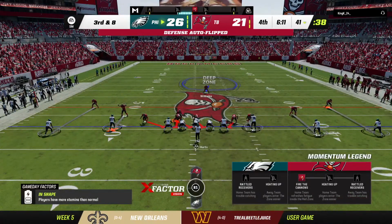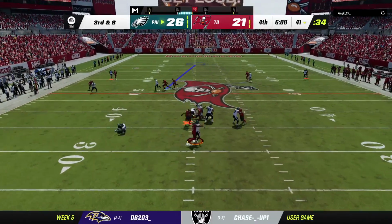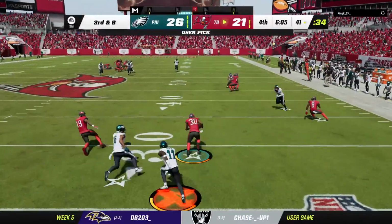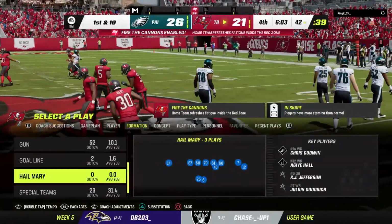And the Bucs with an extra defender in the secondary now on third down. From the gun, it's Hurts. And look at this. They get the turnover they needed. It's intercepted. And the Buccaneers are right back in this football game.